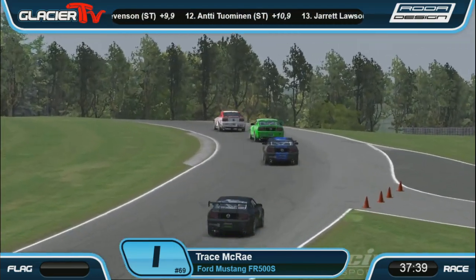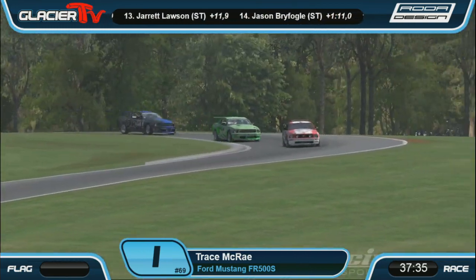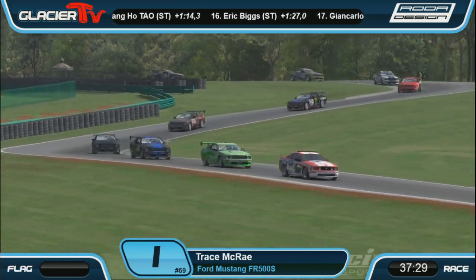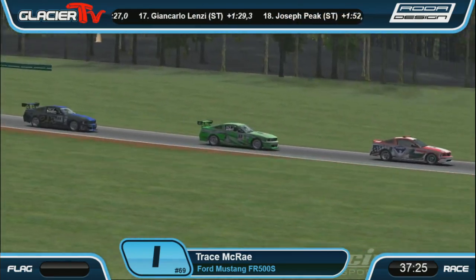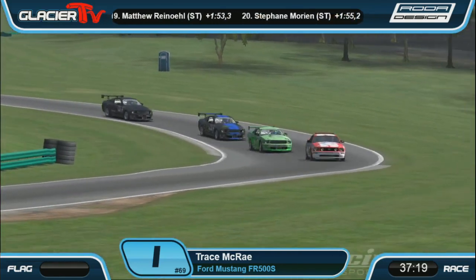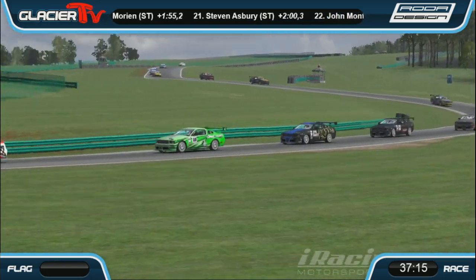As you got to see just for a moment, the new Bird model, affectionately known as the NBM, come into play as the pace car is coming towards the end of the lap. We are scheduled to go back to green flag racing with Trace McRae as your leader, Oscar Charlin in second, JD Bogardner in third, Russell Clayton in fourth in the Ford Mustangs. In the MX-5, Shane Stevenson is your leader, with Antti Turunen in second, Jarrett Lawson in third, Jason Beifogel in fourth.